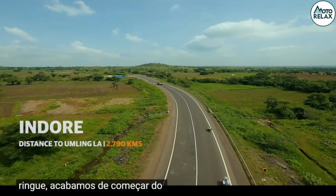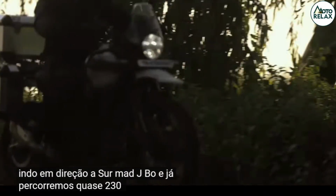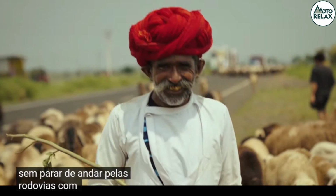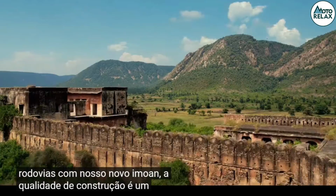We just started from Indore, heading towards Sawai Madhopur and Jaipur, and we have almost crossed 230 kilometers. We didn't feel any tiredness. We're just enjoying the non-stop ride over the highways with our new Himalayan. The build quality is a perfect match.